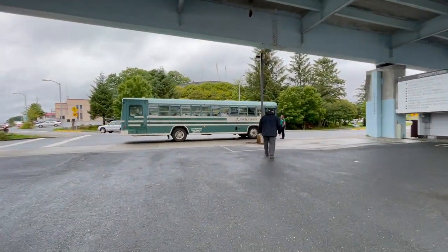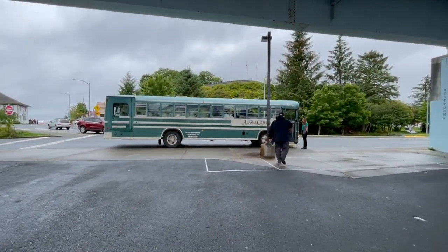Now we're on a tour bus on the way to the Bears and Raptors Center.